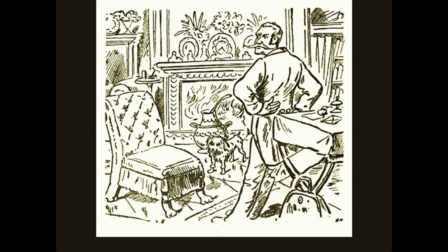Here is one example that appeared in The Strand magazine in 1907. The caption reads, "This gentleman calls for his footman. Where is he?"